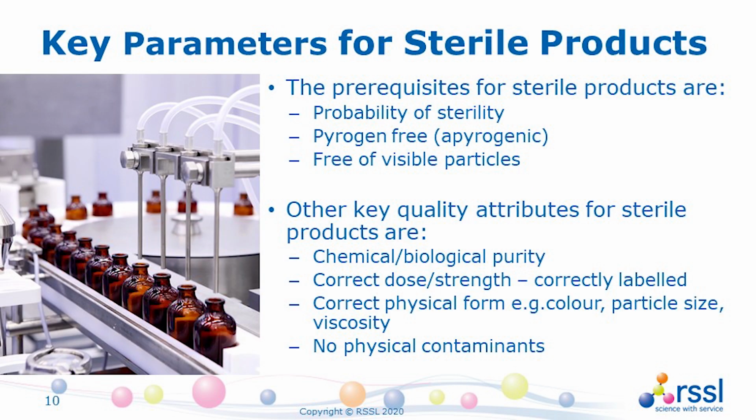Now, the key prerequisites of sterile products are that they are sterile, and that's defined as the absence of viable microorganisms, which is something that needs to be assessed in terms of probability based on overall control of sterility assurance. There's also a requirement that sterile products are pyrogen-free, or at least containing such a low level that they are apyrogenic, and they also need to be free of visible particles. Other key quality attributes of sterile products are their chemical and biological purity, that they have the correct dose and strength and they are correctly labelled, that they appear as they should in terms of colour, particle size, viscosity, and so on, and there are no physical contaminants. So these are all some of the factors that need to be accounted for.